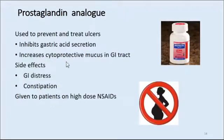The last one is your prostaglandin analog. If you remember, we just covered in the recent chapters the prostaglandins that protect your stomach, and an analog is something that acts like it. So this prostaglandin analog mimics the prostaglandins and does exactly what the prostaglandins do, which is inhibit gastric acid secretion and cause mucus protection in the whole GI tract. This is the newest class of medications. There's only one, misoprostol, or some might know as Cytotec.